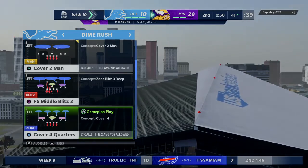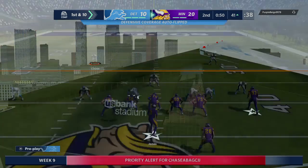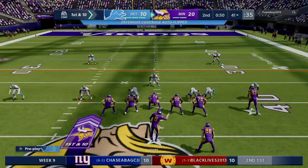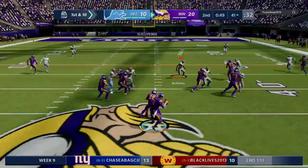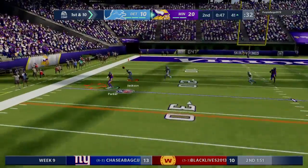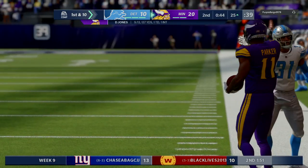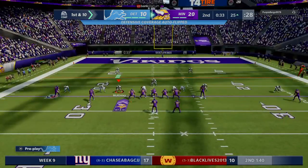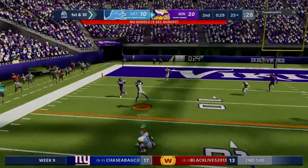Now a timeout called for by the offense as the clock shows 50 seconds to play here in half number 1. Jones now. Off play action. They'll find Parker again. Complete. And he's going to have the first down as they move into field goal range here at the 25-yard line. It's a gain of 16.